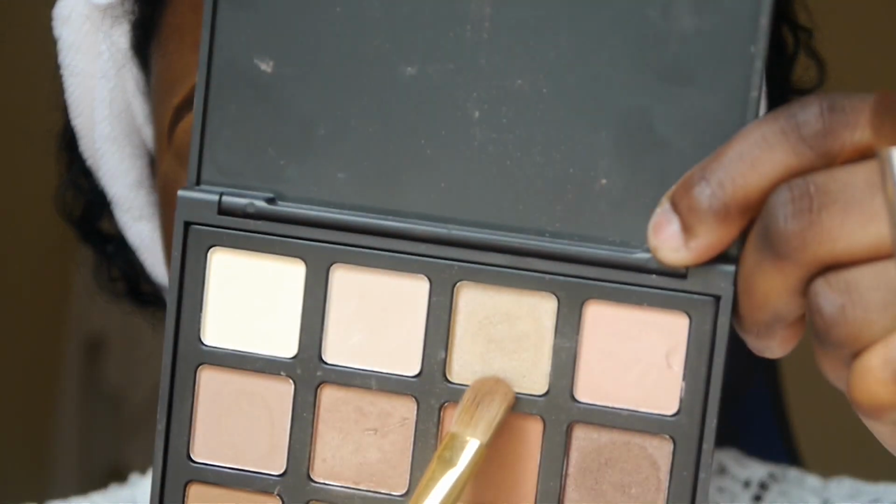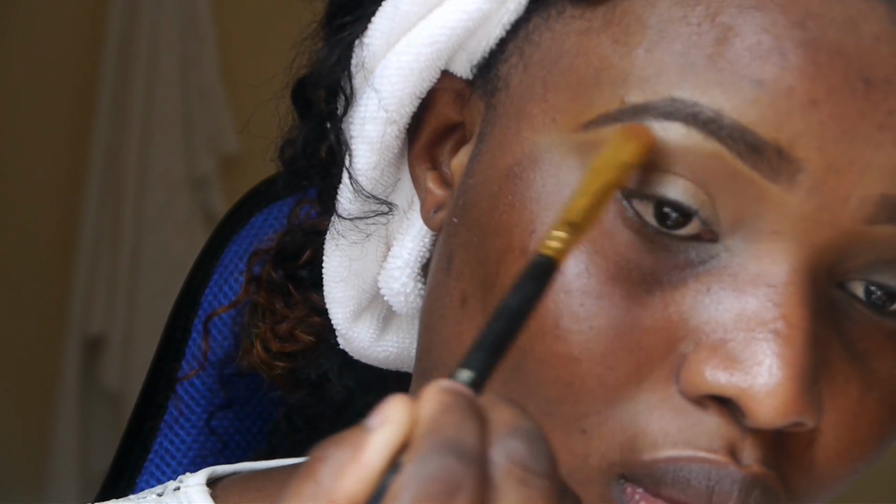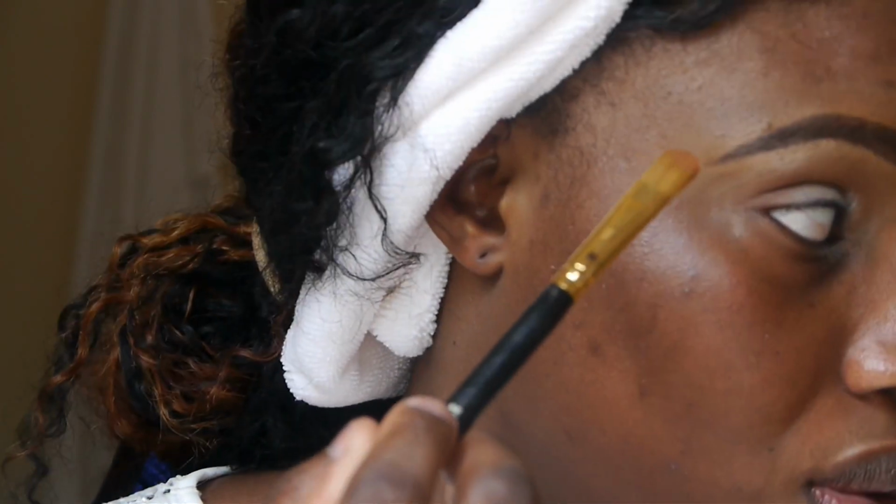Gold color for my Morphe palette as well. I'm just going to place that as a brow bone highlight, and this is a really gorgeous highlight for just underneath the brow bone.